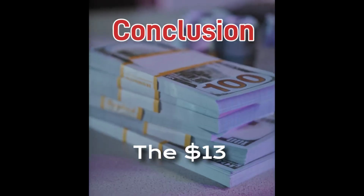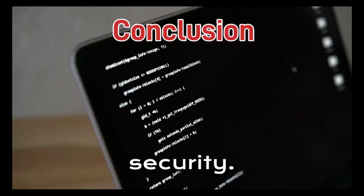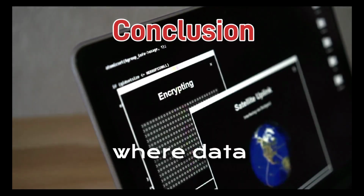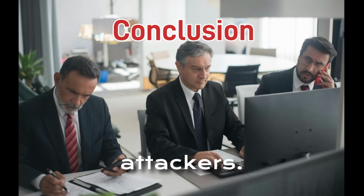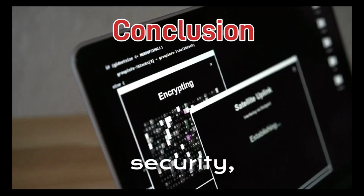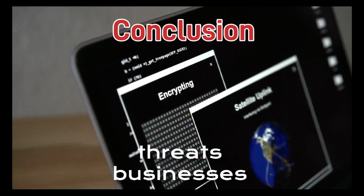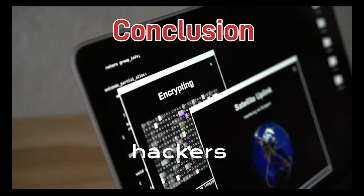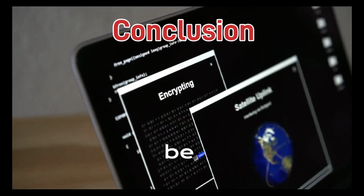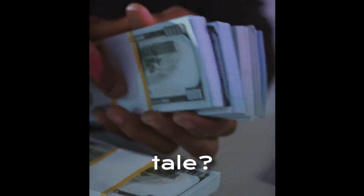Conclusion. The $13 million heist serves as a stark reminder of the catastrophic consequences of neglecting access control security. In the digital age, where data is the new currency, organizations cannot afford to leave their doors open to attackers. By prioritizing security, conducting regular audits, and staying informed about the latest threats, businesses can safeguard their systems and customer trust. The next time hackers come knocking, will your organization be prepared? Or will it be the next $13 million cautionary tale?